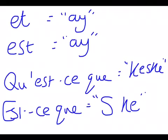The word what often causes problems because it's very long, and I heard all kinds of variations on this. I've heard things like qu'est-ce que, when actually it's far simpler than that. You simply say qu'est-ce que. There's only really two syllables to it. Qu'est-ce que, not qu'est-ce que, but qu'est-ce que. And the same with the final one, est-ce que, not est-ce que, but simply two syllables, eske.